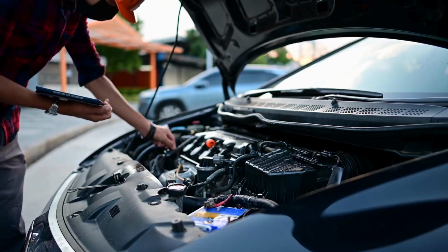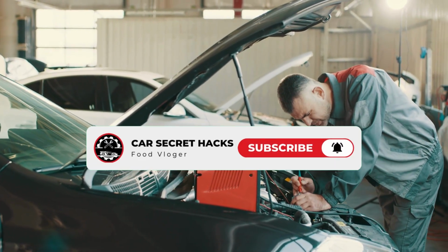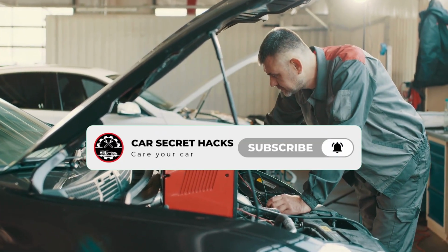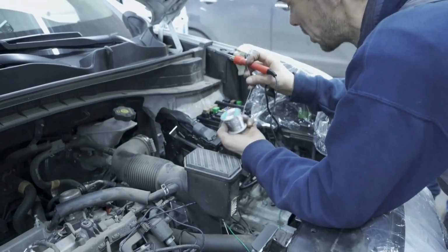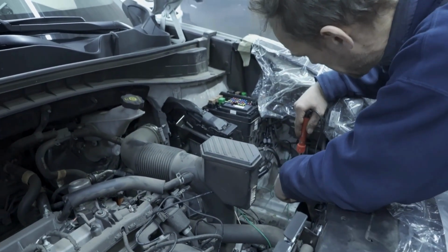Most people completely miss this clue. They see poor gas mileage and assume the engine must be starving for fuel, or they assume a bad oxygen sensor is automatically the cause. But fuel trims don't tell you which part failed. They tell you how the engine is compensating, and that's a huge difference.